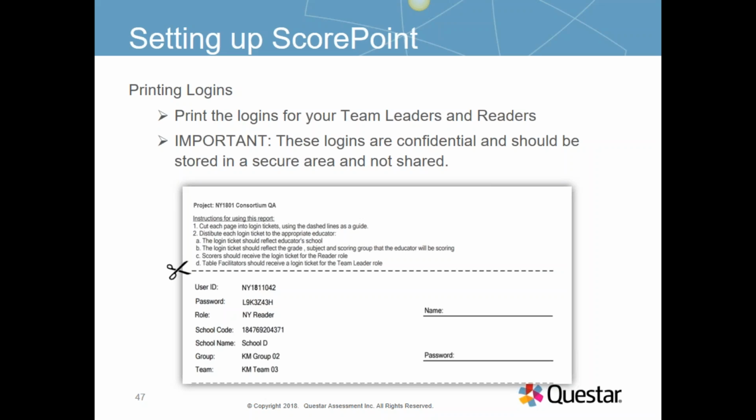Because remember that we're opening this up for you on April 2nd, and that's 2 weeks prior to the scoring window. So if you're doing all of these tasks very early, we want to make sure that you're locking these up and keeping them secure.